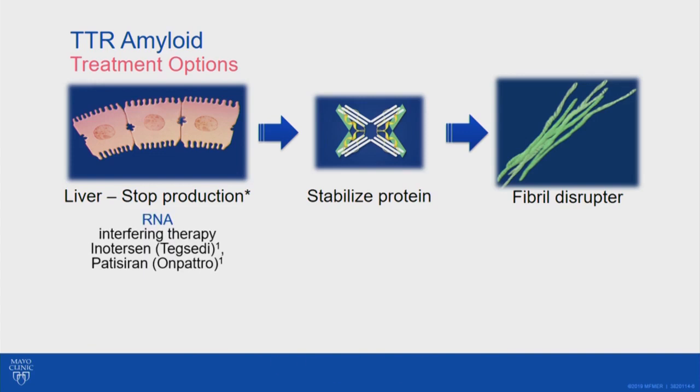And there are two medications listed here, inotersen and patisiran, which basically go into the liver and tell the liver, do everything you're supposed to do, but just don't make transthyretin. And these reduce the amount of transthyretin that's produced quite dramatically, so the body only makes about 10 or 15% of what it usually would have made.